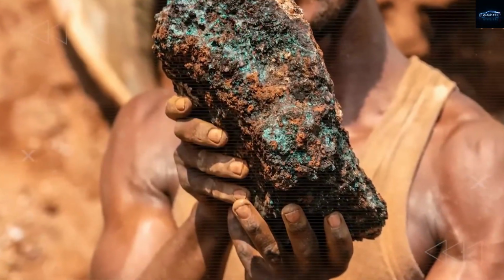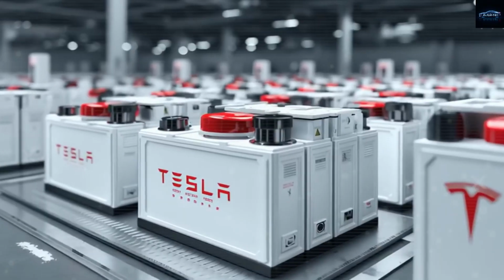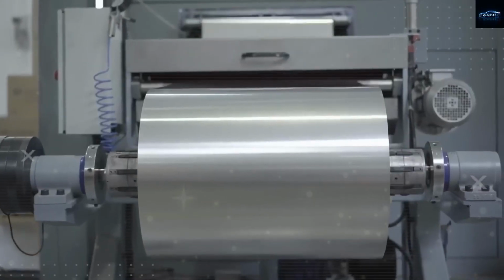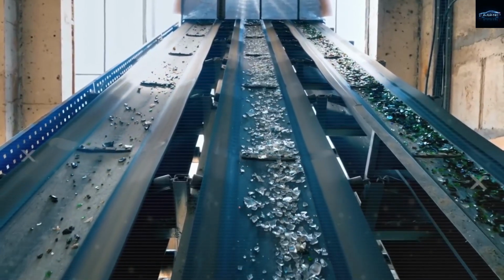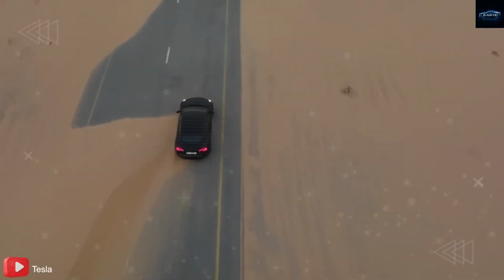Aluminum, on the other hand, is much cheaper, around $2,200 per metric ton, and is mined in over 40 countries, including top producers like China, India, and Australia. This makes the supply chain much easier to scale and more ethical. Plus, recycling aluminum uses only 5% of the energy it takes to extract it from raw ore, cutting down environmental impact for large-scale battery production.